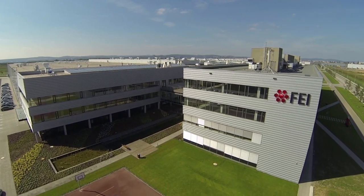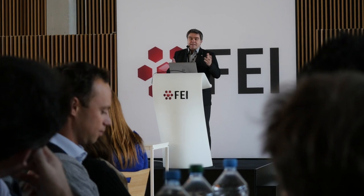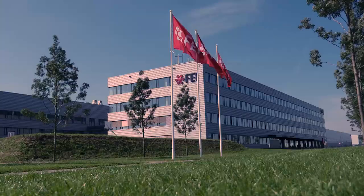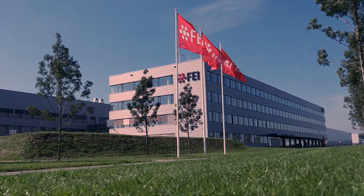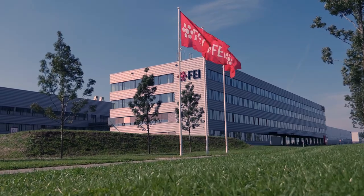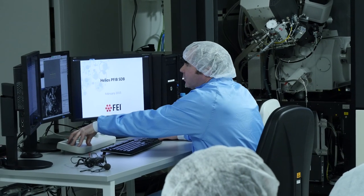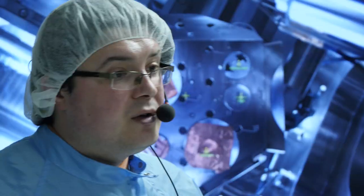Now we are at the Brno Technological Center of the company FEI, where top electron microscopes are developed and produced. Most of us don't know much about this scientific field. Yet, Brno is one of the biggest centers of the development and production of electron microscopes in the world. Without electron microscopes, there would be no smartphones, no modern materials such as Kevlar, Moira, and no modern medicine. The use of these devices influences even the price of crude oil.